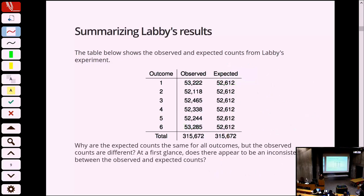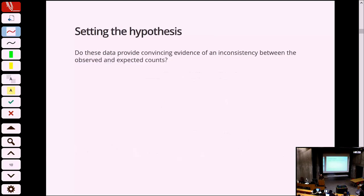So why are the observed counts different? Basically, does there appear to be an inconsistency? That's just what I was saying. So this is the setting of the hypothesis. Do these data provide convincing evidence of an inconsistency between the observed and the expected counts? That's what this test is designed to do, is to compare your observed and your expected. And that's all it does. So it only works on one set of data and one distribution. In lectures 10 and 11, we're going to talk about what happens when you break that and you start talking about two things at a time. It's called a two-way table. But in this case, we're just dealing with a single set of data and a single distribution.